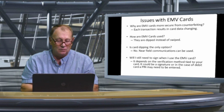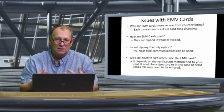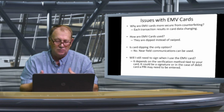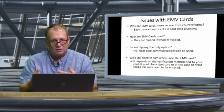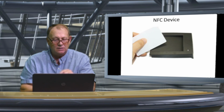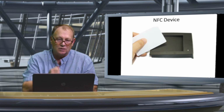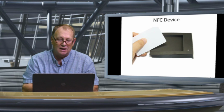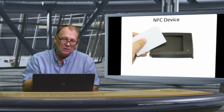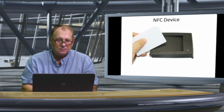Will I still need to sign when I use the EMV card? This will be a procedure that's tied to the issuer of your card, whether there are already rules for you to sign for a debit or a credit transaction. Now here's a sample of a near-field communication device where your card will be presented to a scanner, and the card will just simply be scanned over, and the information will be captured.